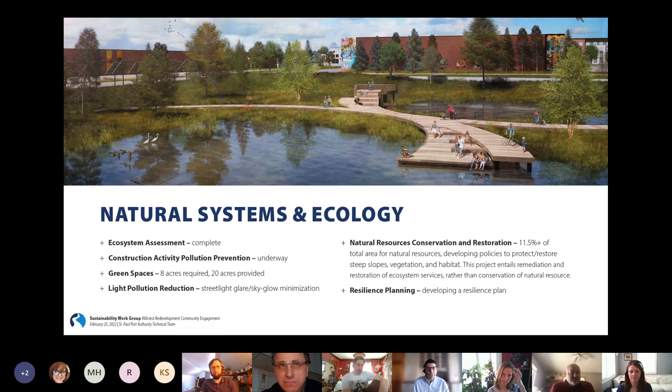There's only one of 11 wetlands out here that's high quality. The rest of them are like managed Class C. So they're pretty degraded, and they also do have this mercury in their sediment in the wetlands. So we do need to remediate and restore the ecosystem services rather than just conserving a natural resource. We've got to fix it first.